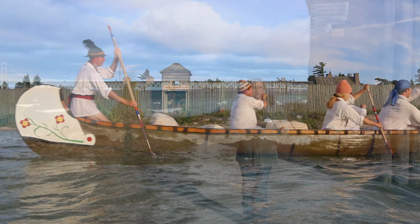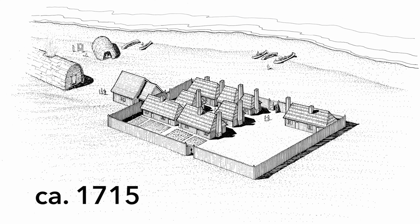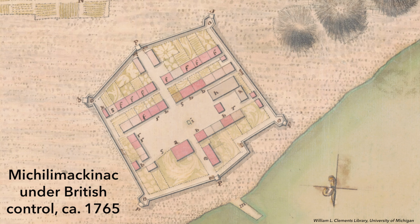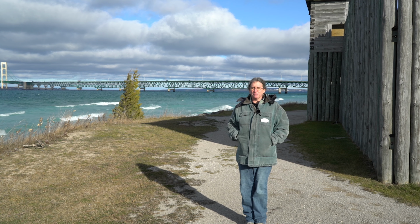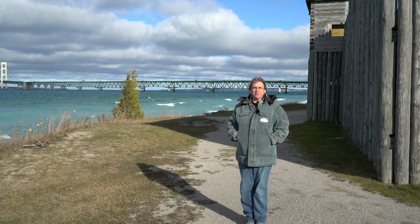This first fort was built here in 1715 by the French. It was adjacent to a Jesuit mission to the Odawa. The French expanded the fort a couple of times. It became British as a result of the fall of New France in 1760, although there were no battles here. The British were here for 20 years until they moved over to Mackinac Island, which you can see just behind me, to build Fort Mackinac.